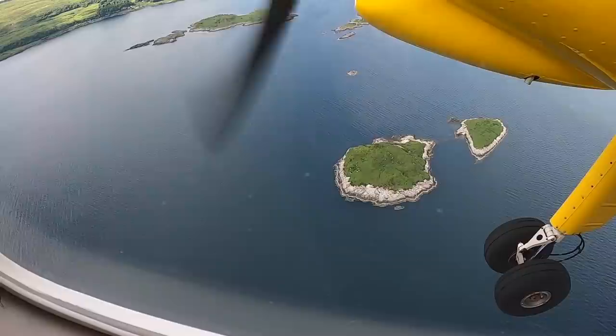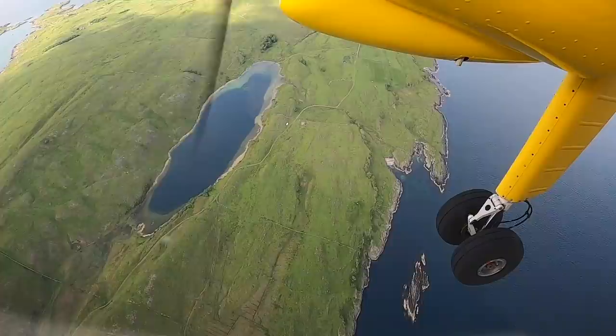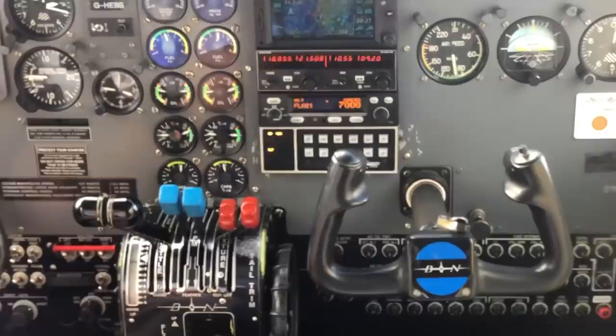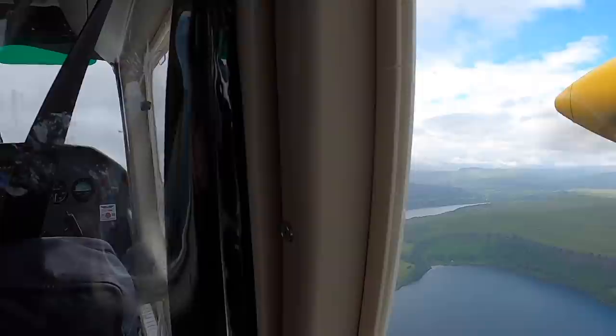Now, I couldn't even find these flights on Flight Radar 24 to give you a look at the route, but it starts with crossing the edge of Lismore and some small islands I couldn't even identify. The majority of your time in the air, though, will be spent crossing the Isle of Mull. As we fly up the Sound of Mull, that's still the mainland we can see off the starboard wing.